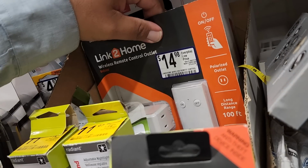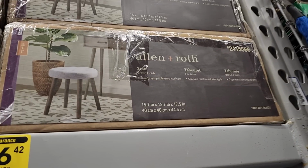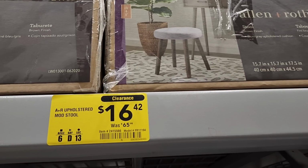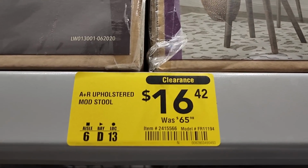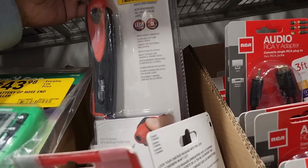They got this wireless remote control outlet. So if you guys got a vacuum, if you're doing the dust management system for your woodworking and stuff like that, with the vacuum you can get a remote control like that.